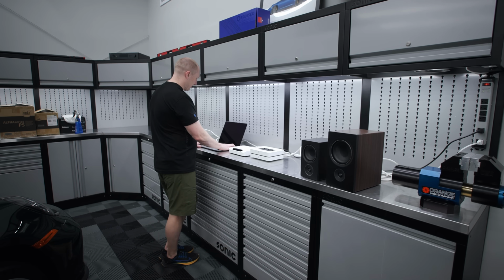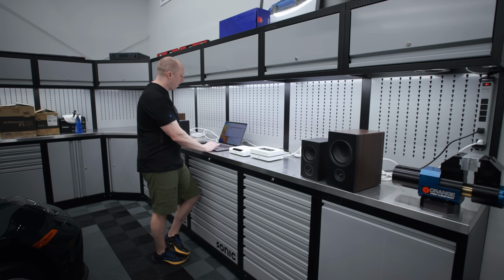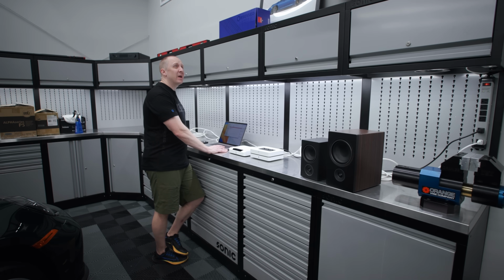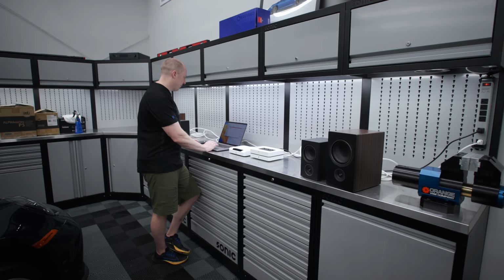Now I have to play some goofy copyright-free stuff, and so I'm not going to be playing high res. I'm going to be playing CD quality via AirPlay. So AirPlay's maximum capability is 16-bit 44.1 kilohertz, which is CD quality. I think AirPlay may be 48 kilohertz. Maybe someone can correct me in the comments there. No, I don't think it really matters that much.